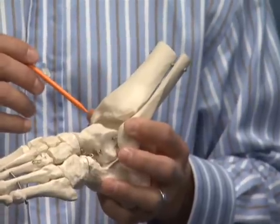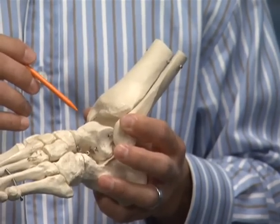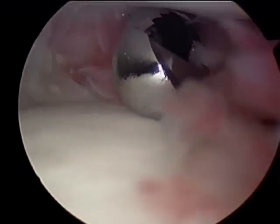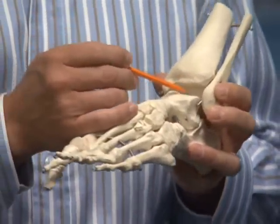Fourth, oftentimes the joint that has arthritis has abundant inflammatory tissue called synovitis. That synovitis is red and inflamed, and we'll use a combination of a shaver and a heat probe to try to remove all the inflammatory tissue from the front of the ankle and also from way back in the back.